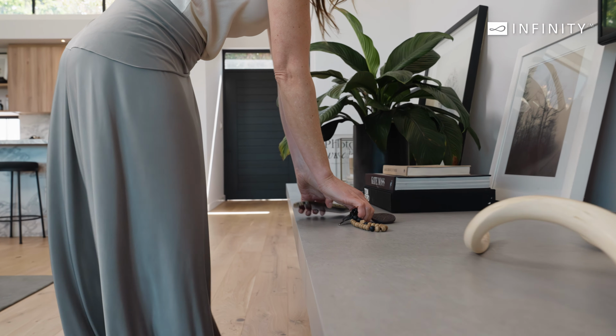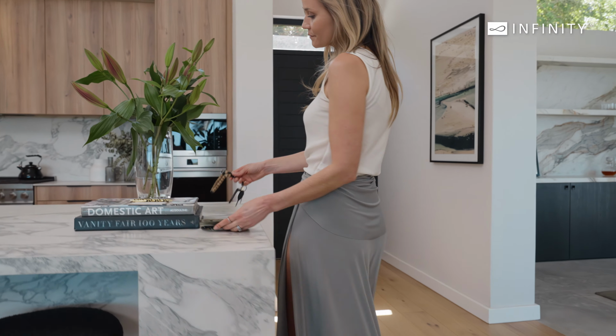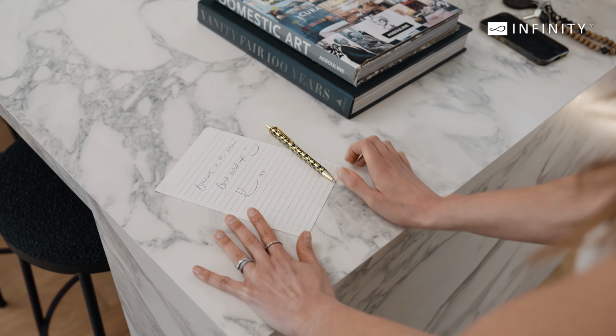This is the concrete grey colour by Infinity. Just heavenly. One last look at our jaw-dropping Calacatta Magnifico Island.